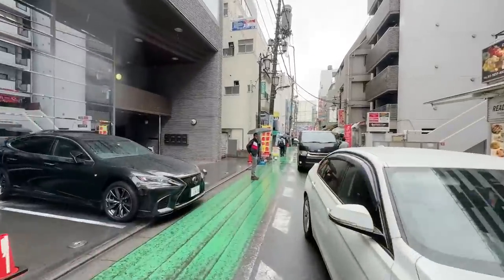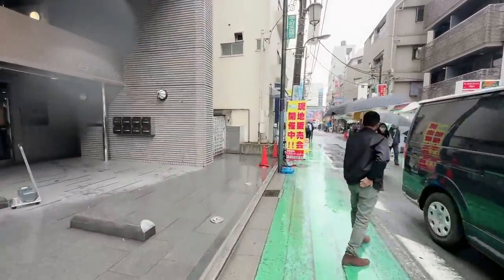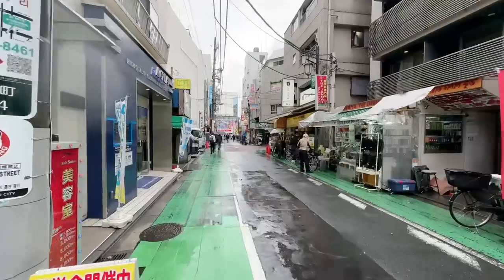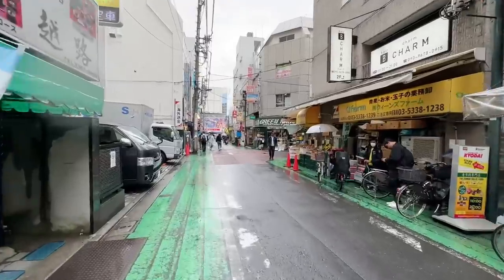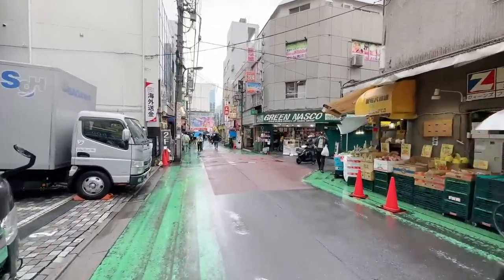Now, I'm here in Shinjuku for a reason, not just to show you Shin-Okubo. And we haven't done a Shin-Okubo street view, I think, ever. I know I came here once for a live stream in like 2017, maybe. I'm pretty sure I walked from Takadanobaba to Shinjuku through here. But this is the first time that I've been specifically in this neighborhood.